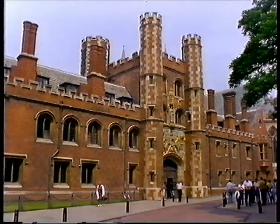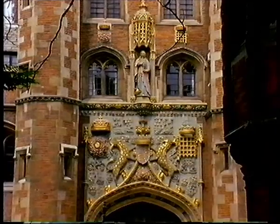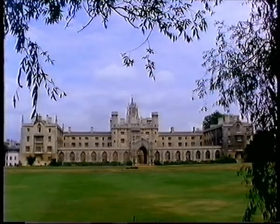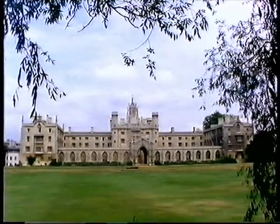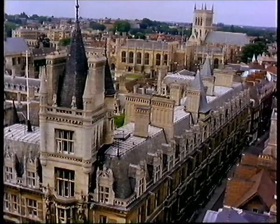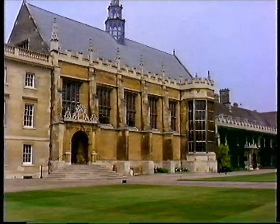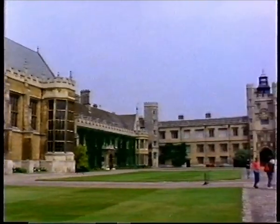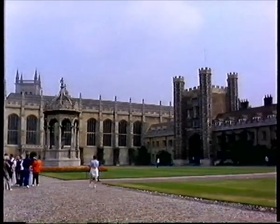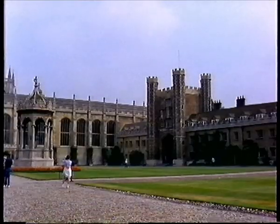St John's was founded by the mother of Henry VII in 1511. Its sombre red brick frontage, reminiscent of Hampton Court, contrasts with the grace of its stone rear elevation. Trinity College was built by Henry VIII, using money from the monasteries he'd dissolved. This is Great Court. Only Oxford has quads. The college is a sampler of the work of the best architects and sculptors, Wren and Grinling Gibbons among them.